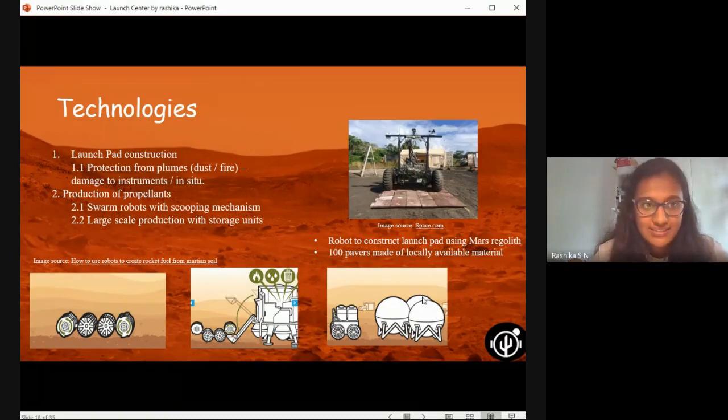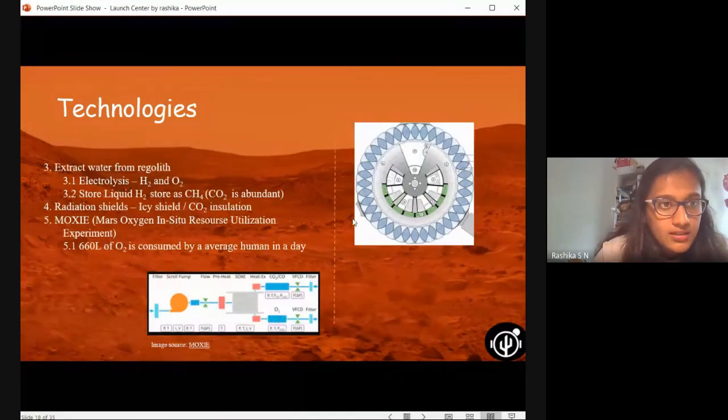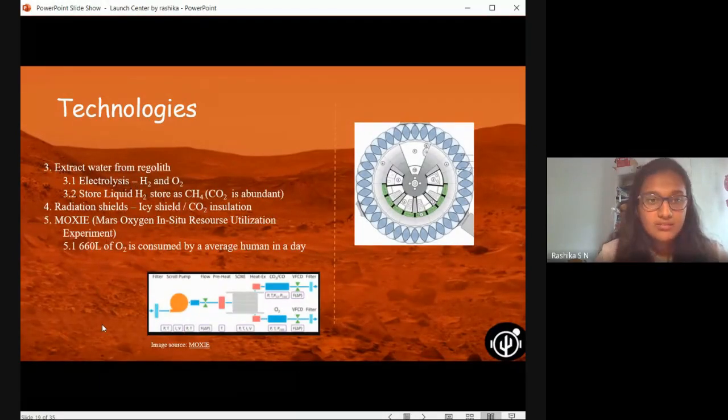This was proposed by NASA, on how to use robots to create rocket fuel from Martian soil. It is really very interesting technology. And extracting water from regolith, we can have an experiment or setup electrolysis to get the hydrogen as well as the oxygen.